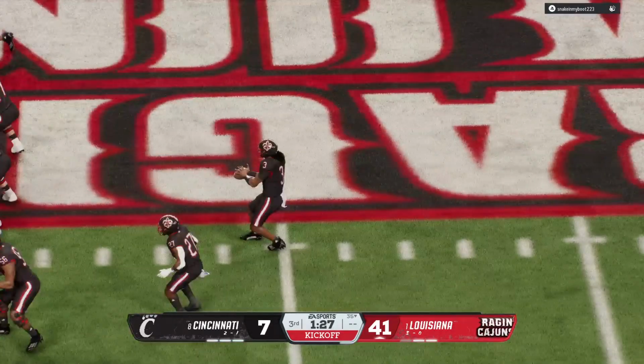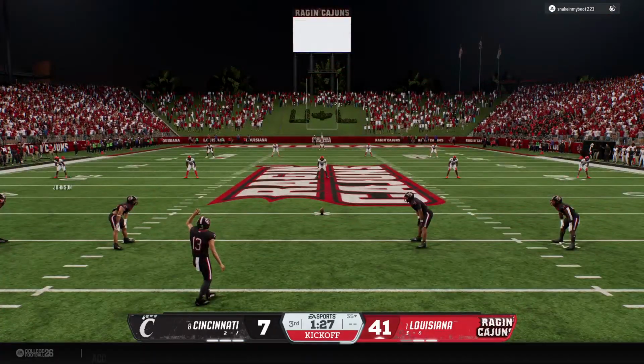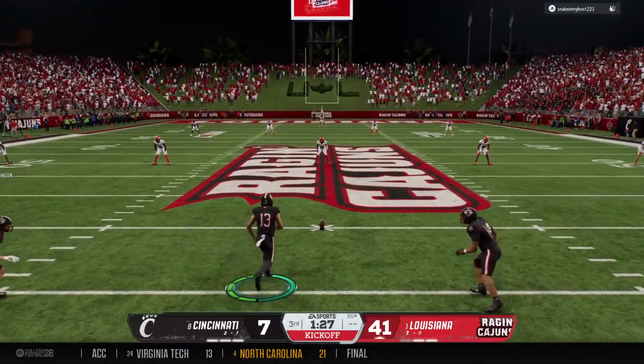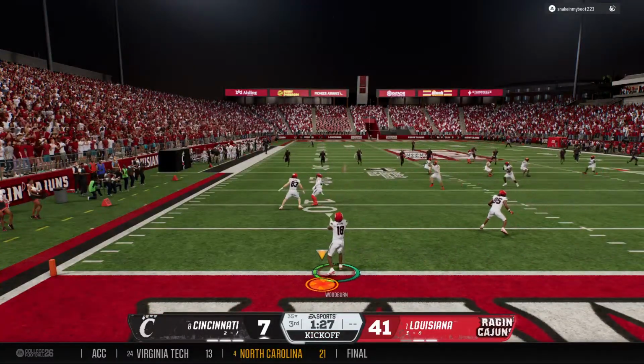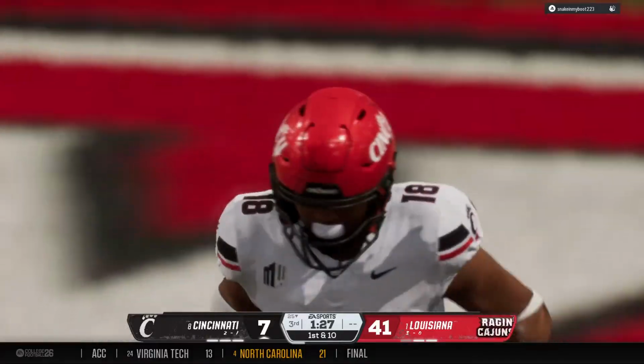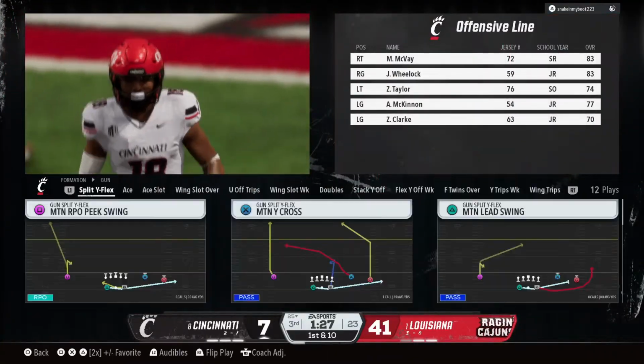And he knocks through the PAT. Got momentum after scoring that touchdown. Now the kickoff team is out there to kick it away. And he'll lead the kickoff right there. We'll start with the 25.